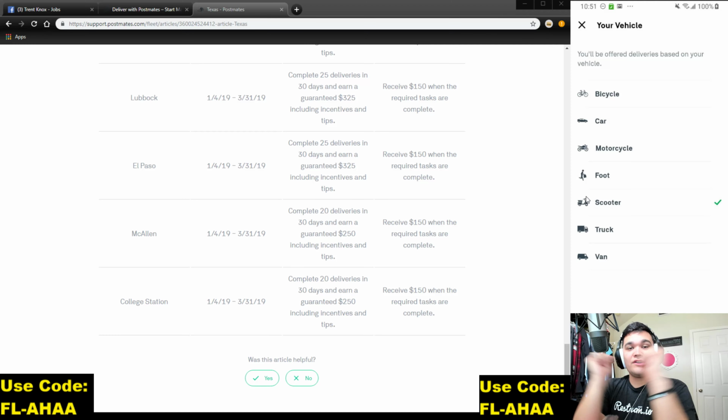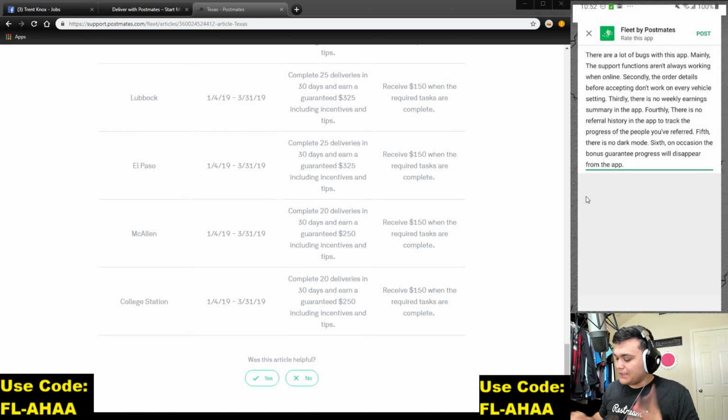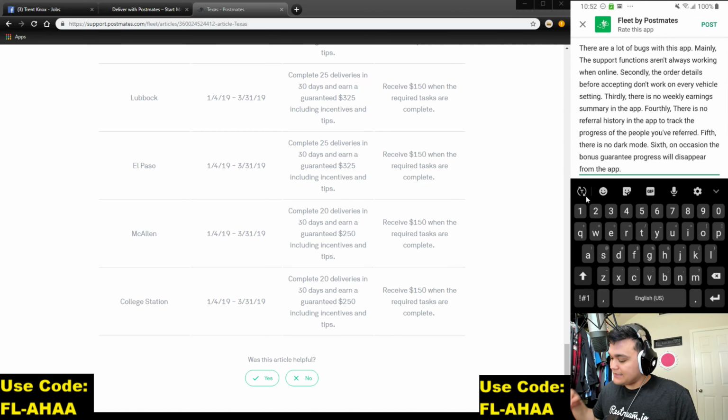Because if it's a small order and it's going to take a very long time to pick up, you'll skip that, because you've got to manage your time wisely when you're doing these guarantees. These guarantees only last from 5 to 9 p.m. in the evening and from 11 to 1:30 during the morning. So you want to make sure that you get your time tight and efficient in order to maximize your earnings with Postmates. Okay, so that's the second biggest bug that's currently going on in this app.